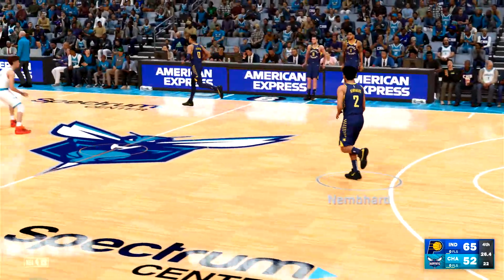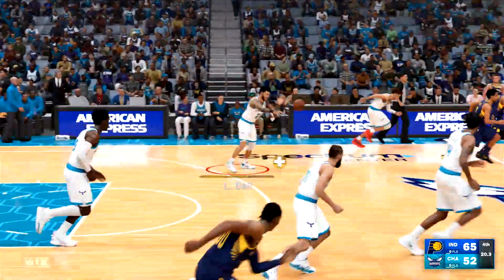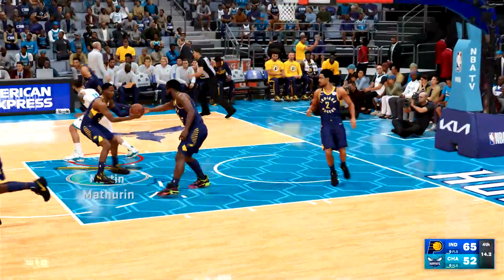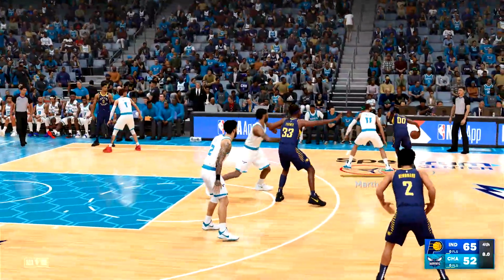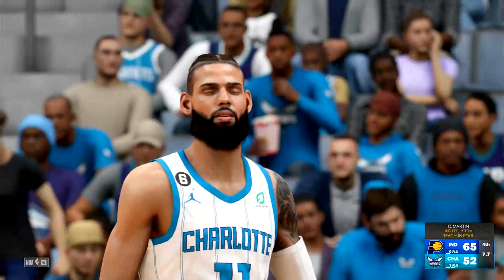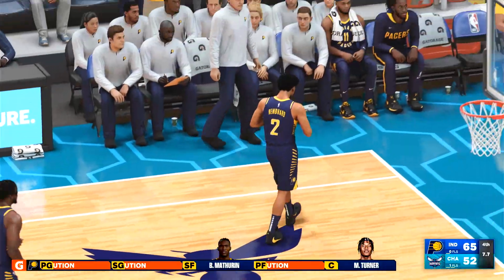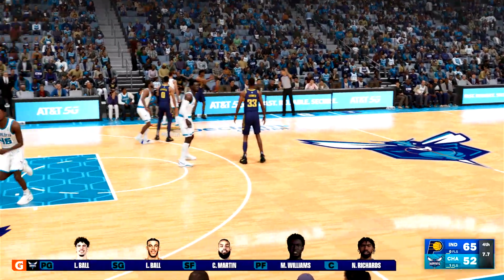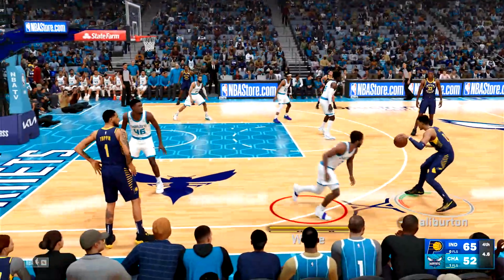That's the kind of D that you're not going to find success with, guys. They've got to get a hand in the face. Kicks it to Turner. Stolen by Ball. From deep. Richards, no good. Here's Mathurin. And there's the call on Cody Martin. That's foul number 2 for him. Second personal foul. First team foul. Substitution on the court. Halliburton outside.